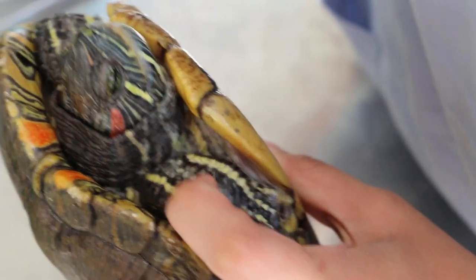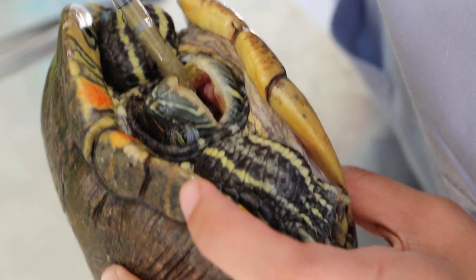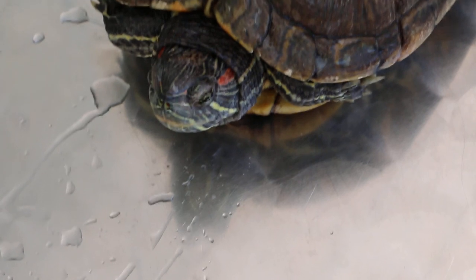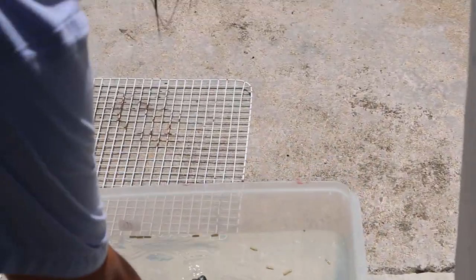My assistant will syringe feed, hold upright, and prepare the critical care. Slowly. Okay, wait a while, and then put in the water so that she can swallow. And that is NutriPep Plus, critical care, and some vitamins. Okay, then we put in the water so that she can swallow.